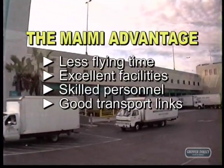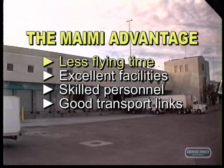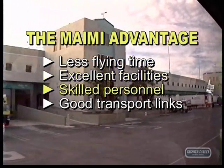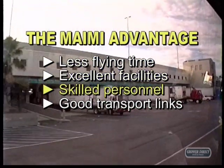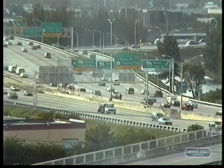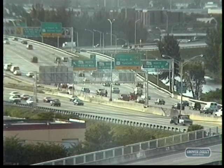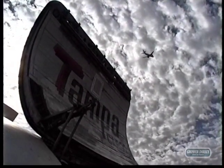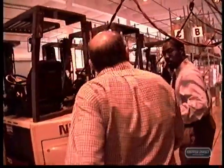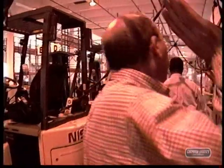For Grower Direct, landing our flowers in Miami means less time in the air and excellent storage and handling facilities run by people who know our industry. And it means easy access to the continental transportation grid. When the loading doors on this jetliner swing open, the airport's cooler rooms are just minutes away. Watch out for your head, please.